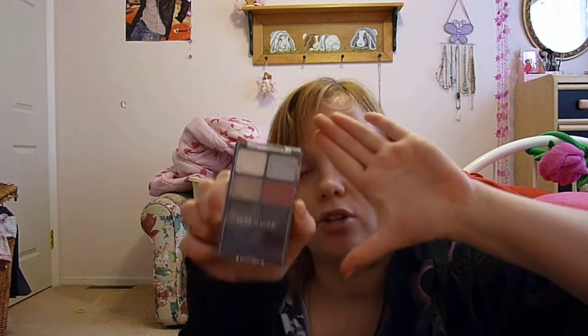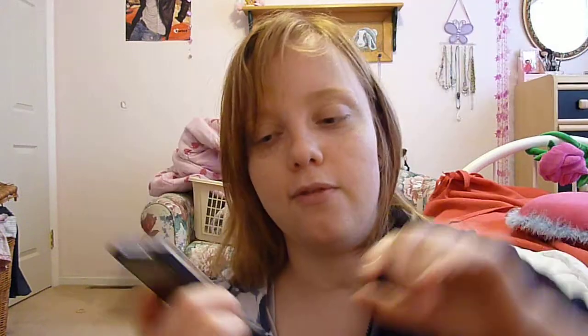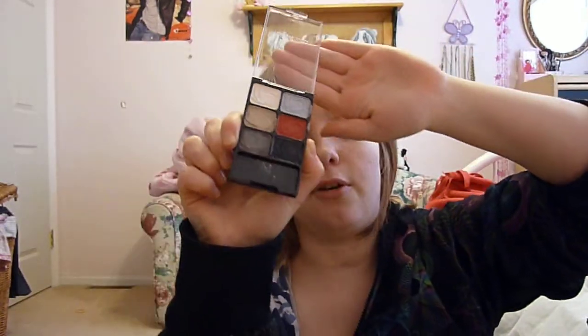Second one is Wet n Wild limited edition. I'm not sure if they still sell these, but they are still selling them at Zellers where I live. And this one's in Night Elf. And these shades here are gorgeous. I love this for a smoky eye. They're all shimmery in the holiday edition palettes. I think they associate shimmer with the holidays, which I can understand.